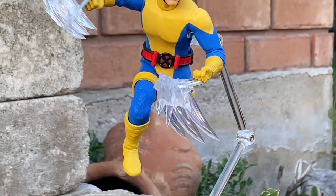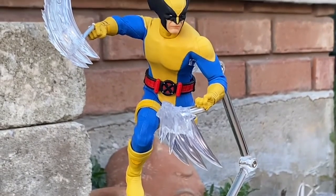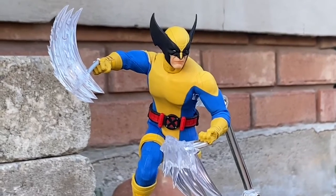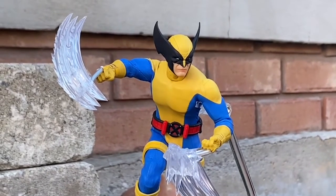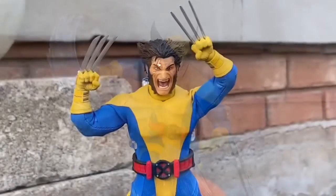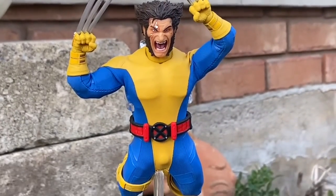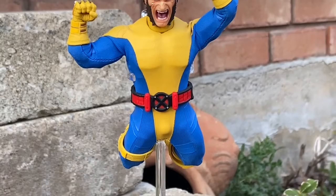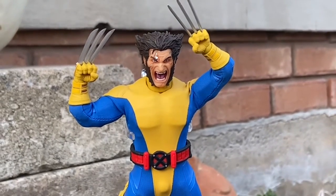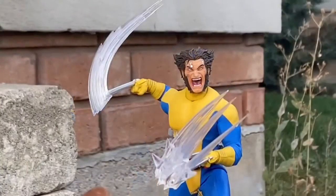And I started noticing the tailoring on them, especially on Wolverine, on his thighs there, the little rings, they weren't staying on properly. They kept on slipping on and off, on and off. It looks good once you get it in a pose, right? That's the whole idea of Mezco Toyz, once you get it in a pose, it looks pretty good. No wrinkle effect, nothing at all.